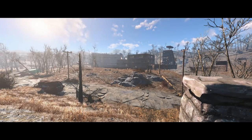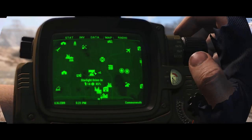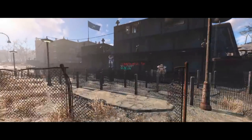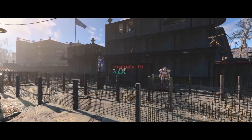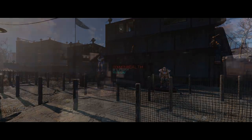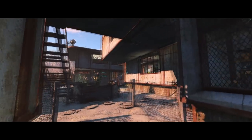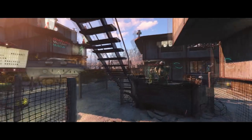Welcome to the Commonwealth Military Museum. We're located at the Starlight Drive-In, north of Lexington. It was founded to house the General's trophies from the Wars of Liberation. We take yours and your family's safety very seriously here with guards and automated turrets.